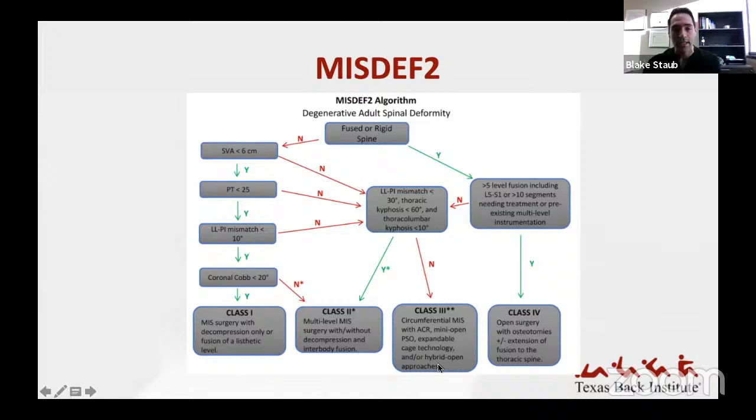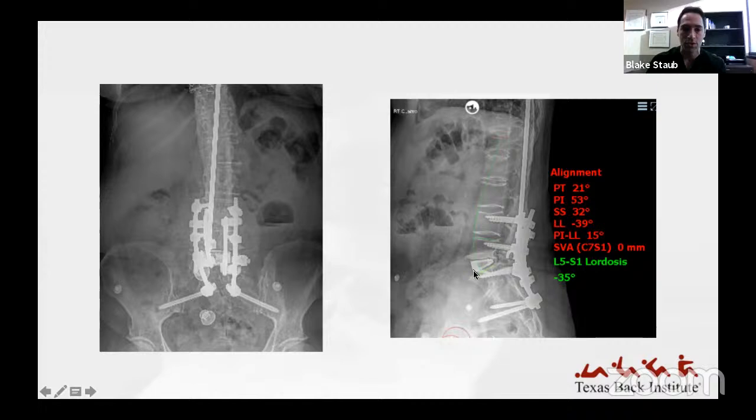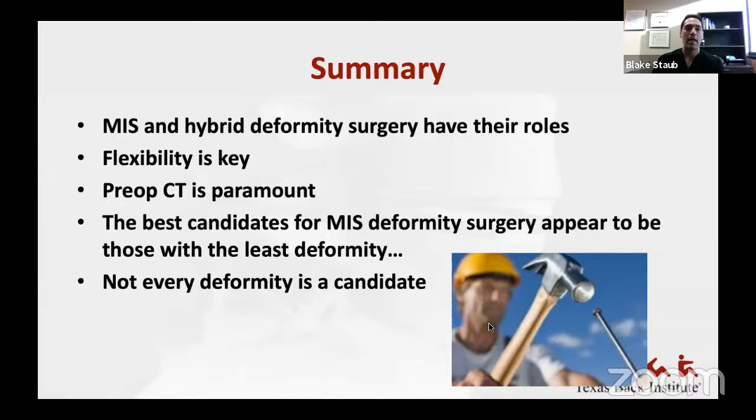So we did a 30-degree minimally invasive ALIF, an incision less than 3 inches. And then we were able to get 30 degrees of correction, got her pelvic tilt down to 21 and her mismatch down to 15 from 41. I saw her about 2 weeks ago. She's much improved and very happy. So to summarize, I think MIS and hybrid deformity surgery have their roles.